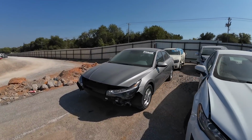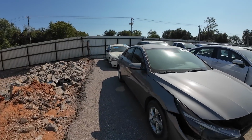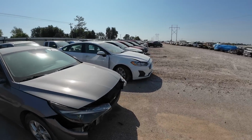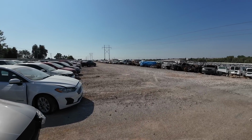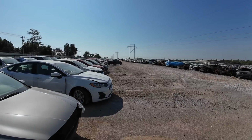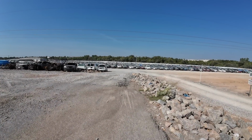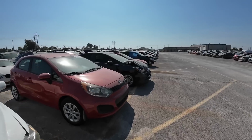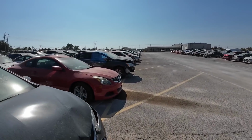I don't work here. I just get the privilege of coming out here and walking around and checking out their inventory. So, wow, we've walked through all of this. We've walked through all of that. Good Lord. All right. Well, I guess it's time to go out into the main yard. You know the routine. We're going to walk through these and just see what we've got.